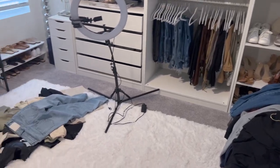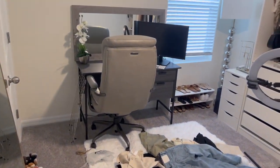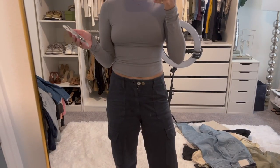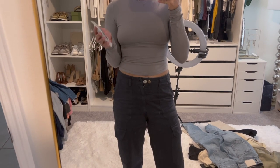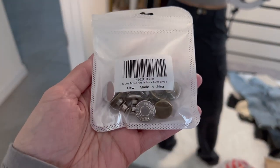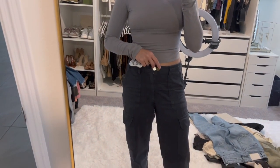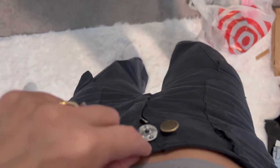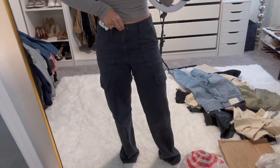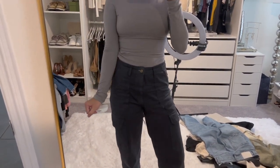Okay, I'm a freak about keeping my house clean, but my closet is the one room you might find a mess in. It's usually not that bad, but my cargos are a little bit loose around the waist. I bought these little buttons that you can attach to your pants. And so I used the gold one and I just put it right next to the button that's already there. And then let me close it. And then it literally looks like it's supposed to be there.